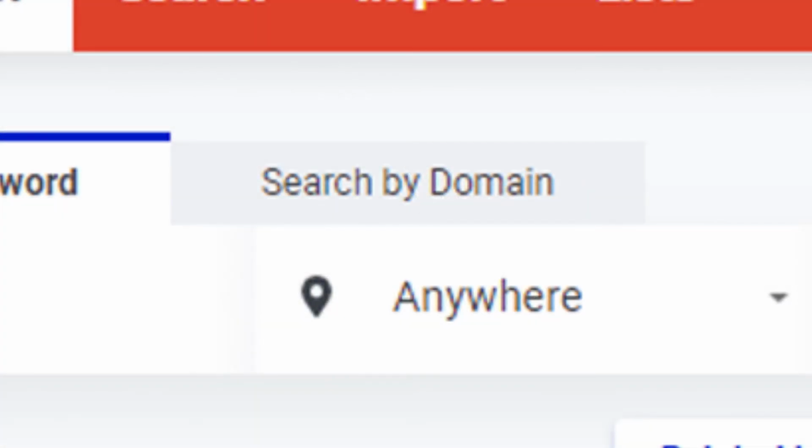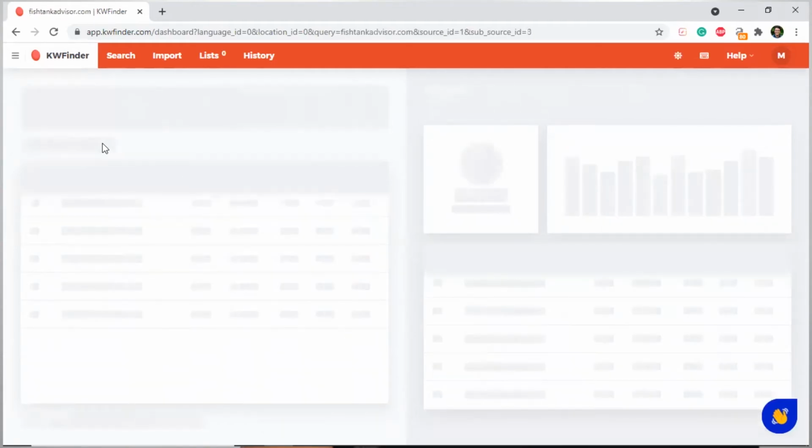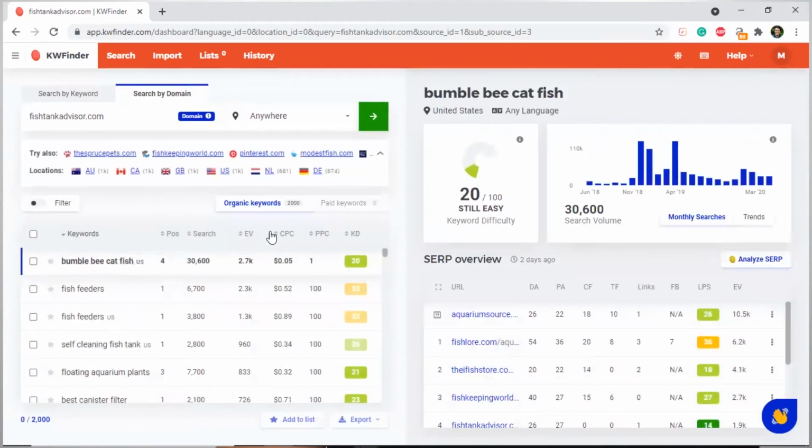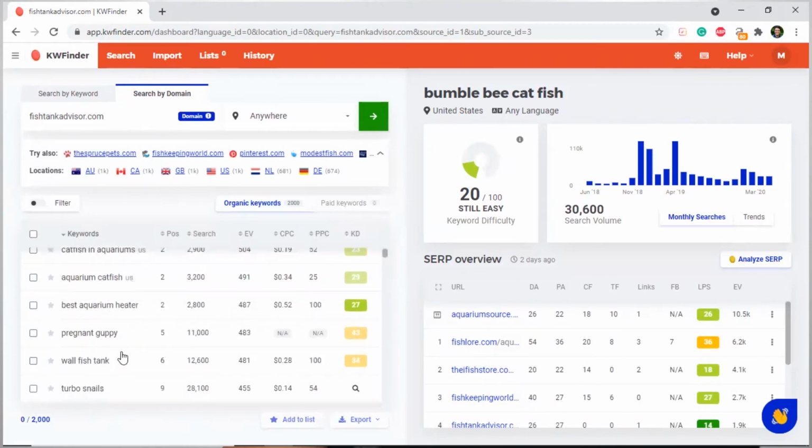So instead of doing search by keyword, we jump over here to search by domain, and we're going to type in the domain of one of our competitors. So for this one, let's take a look at what Fish Tank Advisor is ranking for. So let's go. You should have an idea of who you're competing with. So just type in their domain here, and here you'll see all the keywords that they're ranking for. Try to see for things that you haven't written on yet.